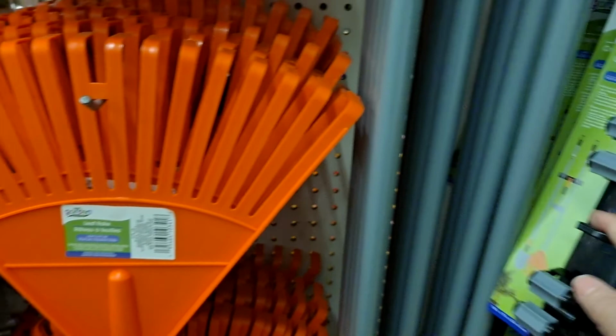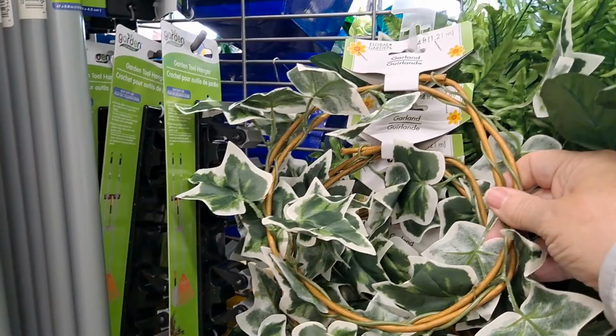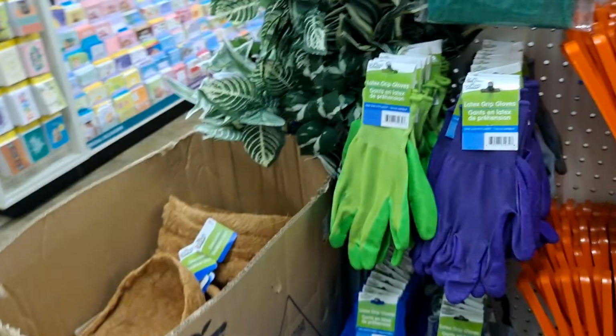And while we're at it, let's take a look at the greenery they're offering here. This is an English ivy garland. Beautiful. These other things as well. Look at this greenery. Really good to add to your arrangements. Nice.